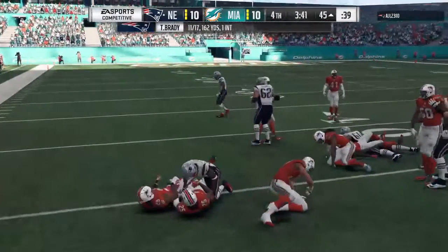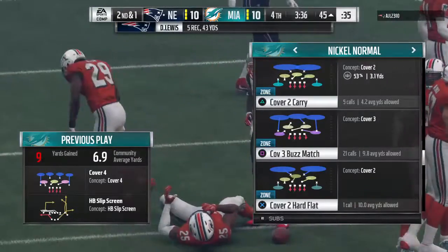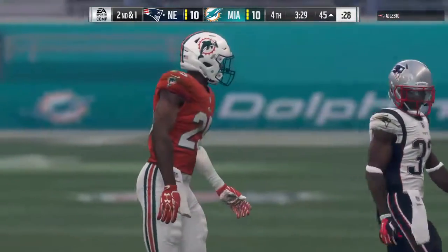A good first down call as the screenplay gets him 9. And at his size, he's a smaller back. You can get him to football. He can kind of get lost, make someone miss. It's good for him. Yeah, it's great for him. I like what you said there.